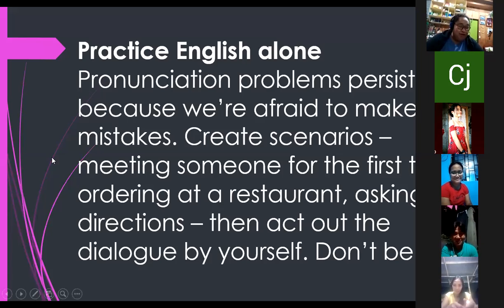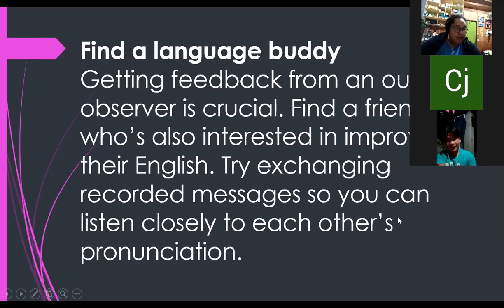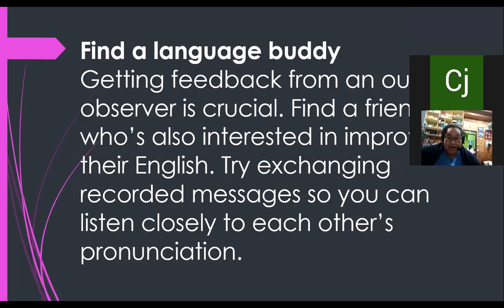So, let's move on. Please practice English alone. Next, find a language buddy. This is very hard for us. Find an English buddy. Getting feedback from an outside observer is crucial. Find a friend who is interested in improving their English. Try exchanging recorded messages so you can listen closely to each other's pronunciation.